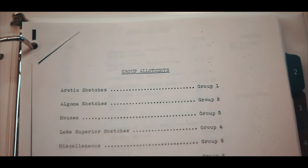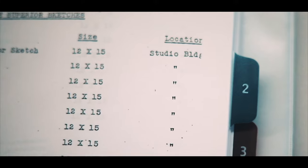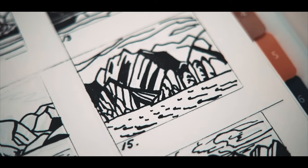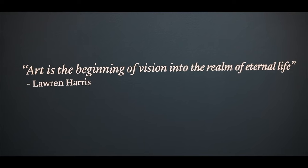We know where this happened and approximately when, because each of these three works appear listed as location Studio Building in the inventory that Doris Mills completed for Lawren Harris in 1936, which includes ink sketches of the works by Hans Jensen. On that day, with an impeccable eye, Nora selected these works, and they have been lovingly cared for by Nora and then by her descendants for most of a century.